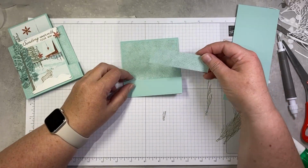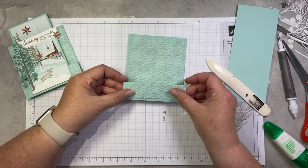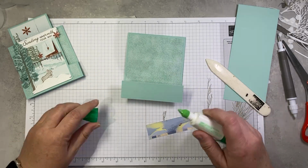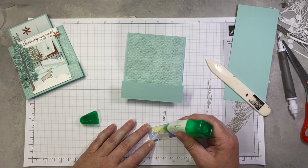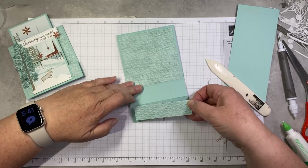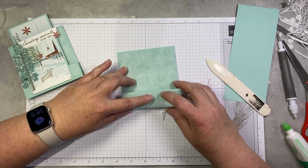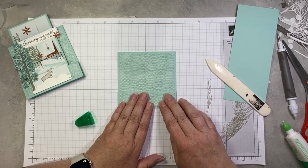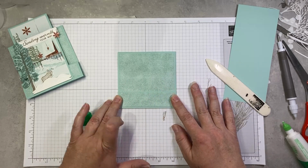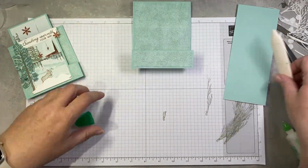And then this is 1 by 4. 1 by 4. And it's going to go along that little section on the front. Okay, so we're going to go ahead and add that. It's easier to glue it when it's laid out flat. Now the one thing, if you fold it up, you just want to line up your edges here, to make sure that it's nice and flush and even. Okay, so there is our card base, basically done.